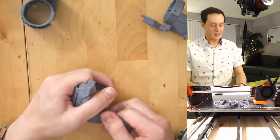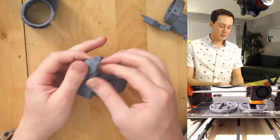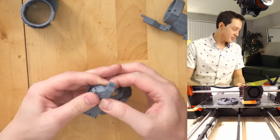All right, here's another one. I'm gonna use my hands for this one. That is some hefty support material.